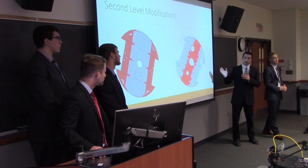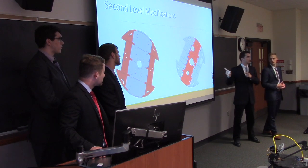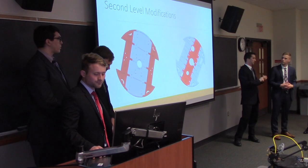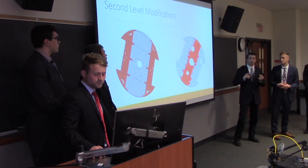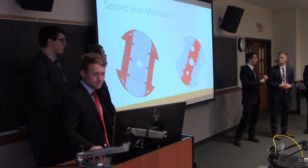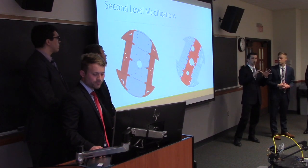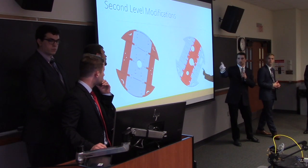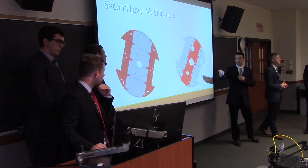A significant part of this second level design was getting all of the holes located for the electrical components. As we gathered information, we were able to figure out where the holes needed to be in order for everything to line up well electrically. And that's the biggest improvement, practically speaking, from this first second level design to the second design.